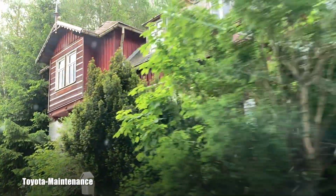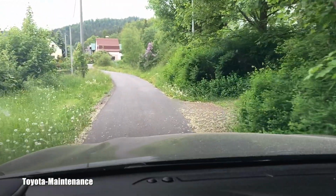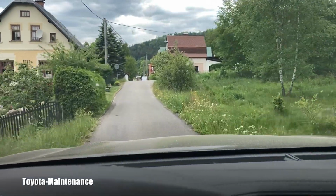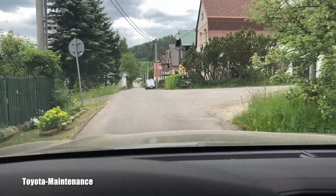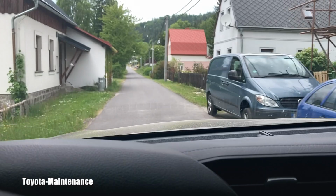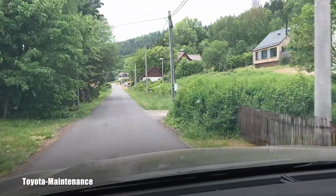Look at this old building. Look at this gorgeous area. Okay, let's go. Transmission shifts absolutely smooth. Everybody's building something, remodeling. Beautiful, beautiful houses. Small village.